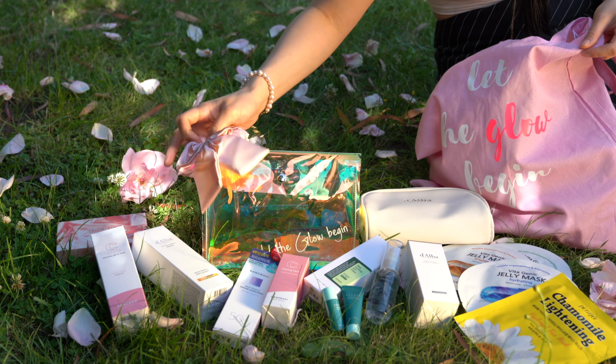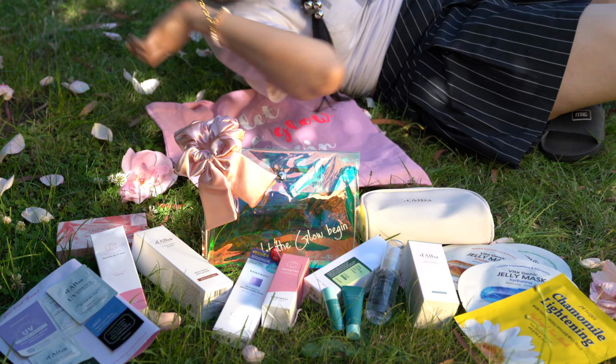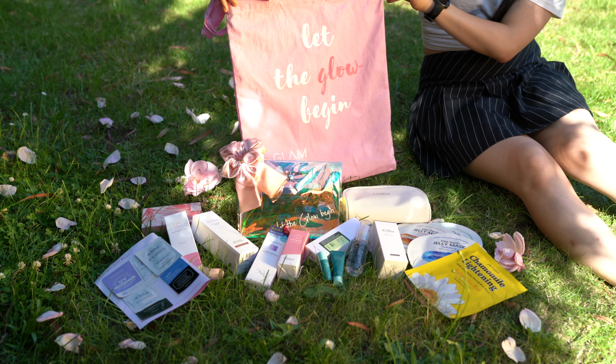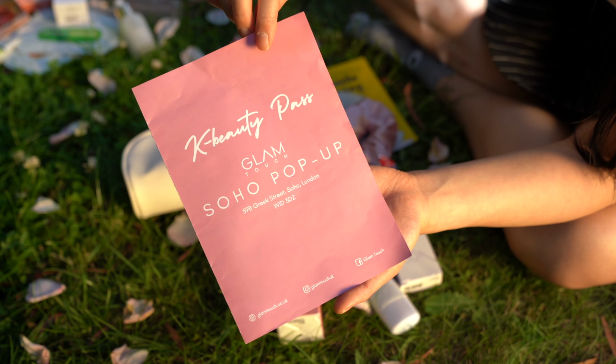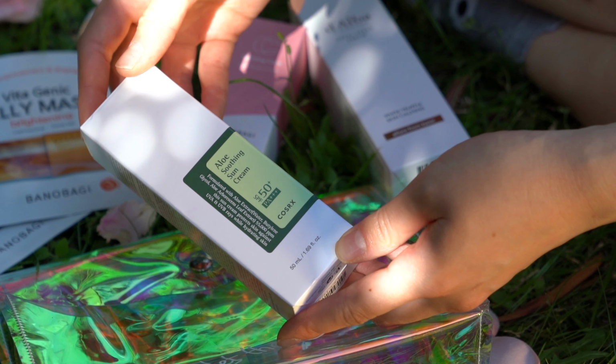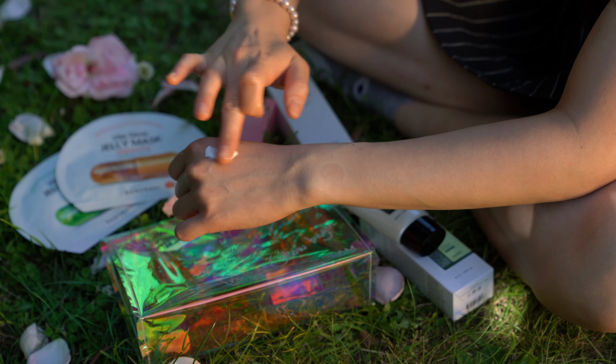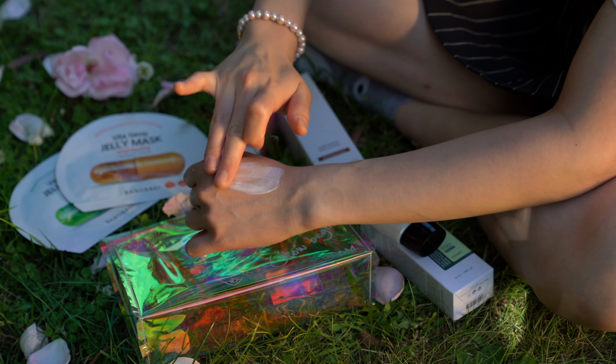Now, onto the things that I bought and the items that were in the goodie bag. I bought the COSRX Aloe Sunscreen and this one feels super lightweight and sinks in super easily, and one can never have enough sunscreen.